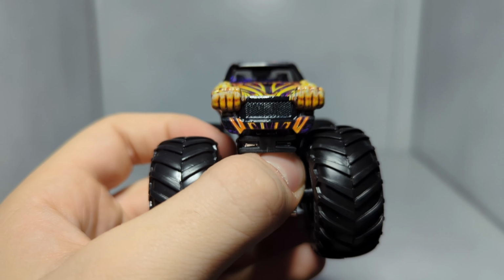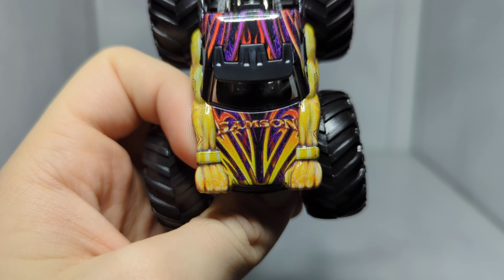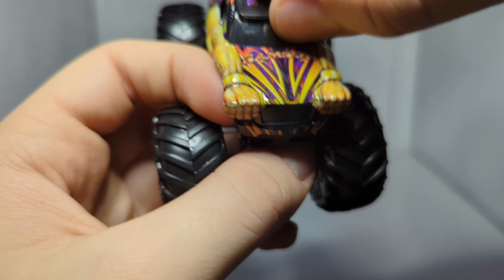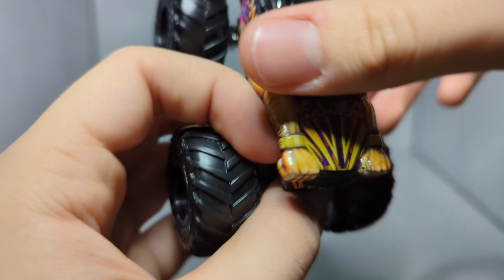Here is the front end here, which looks really cool. And then if we go up onto the hood, you can see the Samson logo. You can see the top there. This really cool sun visor. I have never seen a monster truck with that before in diecast form, so that's really cool.